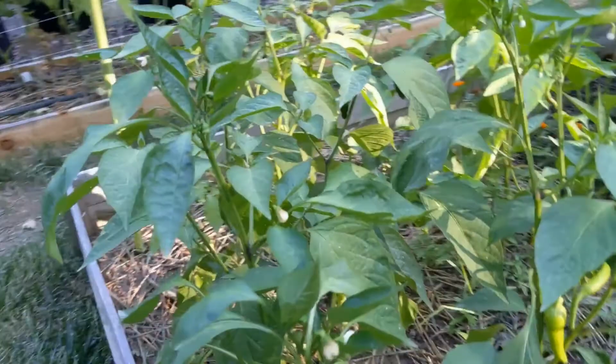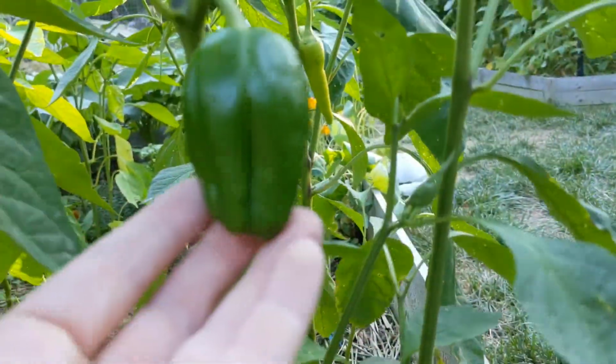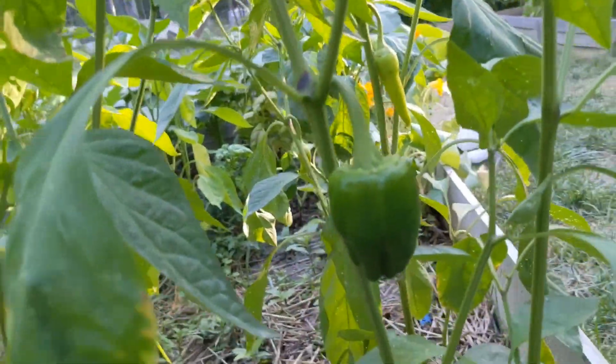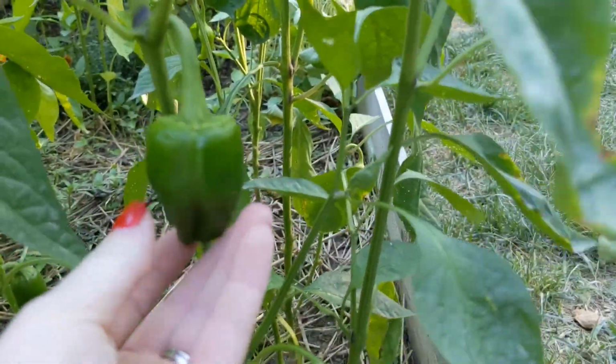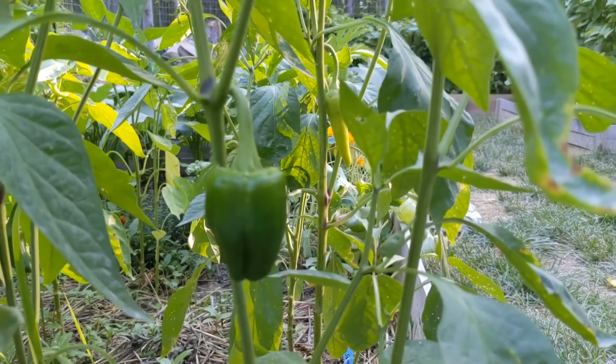I've been dehydrating. Ooh, look at this, look at this. I was gonna say I've been dehydrating my peppers that I picked. And look at this bell pepper. Goodness. Where's that other one? There he is. Oh, see? You are the best bell pepper. The biggest one. That was fast, y'all.